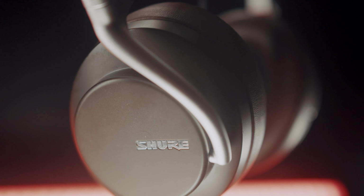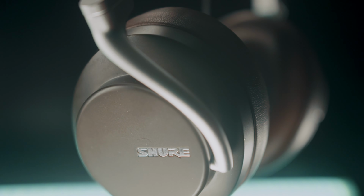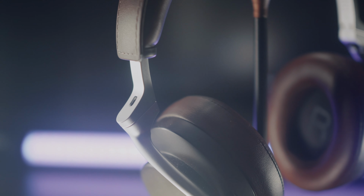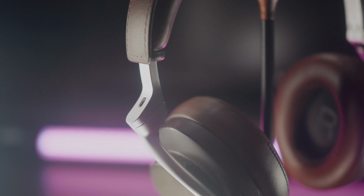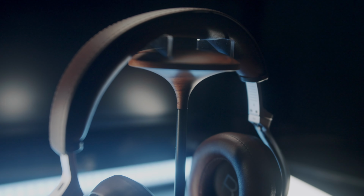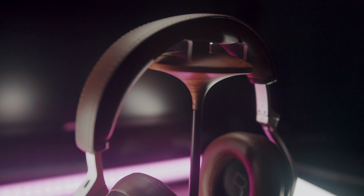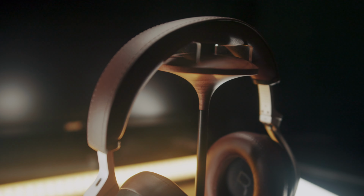The plastic used feels very robust, the small Shure logo on the cups is the perfect size, and the smooth metal arms attaching the ear cups with the bands are just one more loud voice in a puddle of voices screaming, "This is pure quality," into your ears. The stitched leather headband as well as the leather wrapped ear pads, which are removable and therefore easier to clean, just further this impression even more.